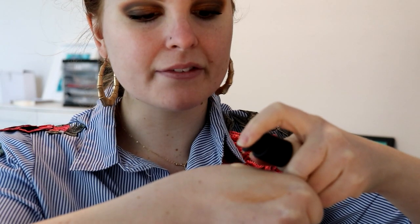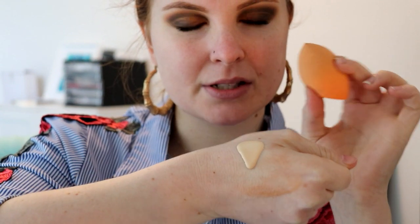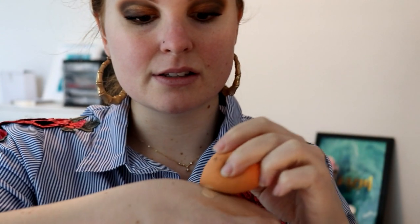Shush bird. I'm trying to try foundation. Okay. It's coming out quite runny. I'm going to put 2 pumps. I did like 2 and a bit. And I've just got my beauty blender. It's like it's running all over my hand already. Look at that. It's definitely a water-based foundation. And I'm just going to, oh, I'm not focused. Let me just adjust that for y'all.